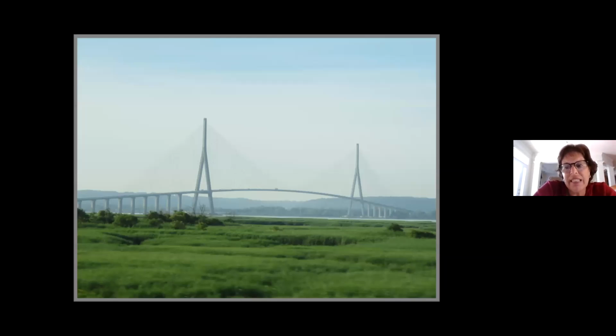Now we're at our second port, Le Havre. Our tour from Le Havre took us to the American Cemetery at Omaha Beach. To get there, we traveled over the Normandy Bridge, a cable-stayed bridge that crosses the Seine River estuary. This very impressive bridge was completed in 1995, is 1 1/3 miles across, is 2,808 feet from pier to pier, and is 705 feet high.